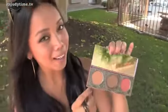But I like this because you can never put on too much. You know how some blushes, if you put on too much, you look like a clown. This is a nice, safe color, and you can put on as much as you want without going overboard. It gives you a really nice peachy kind of glow. And then, of course, you've got your highlighter, which I always put right above the cheekbones.